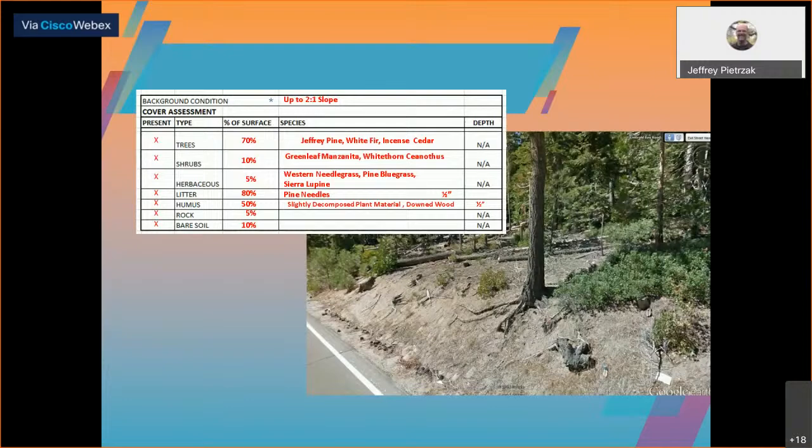And what we could really see here was that this condition in the picture, this 2 to 1 roadside slope, I was observing this failing slope. There was salt damage on any of the living plants that were there. There was physical damage to the slope face, damaging the plant material, from the blade of the equipment used to clean the ditch out.